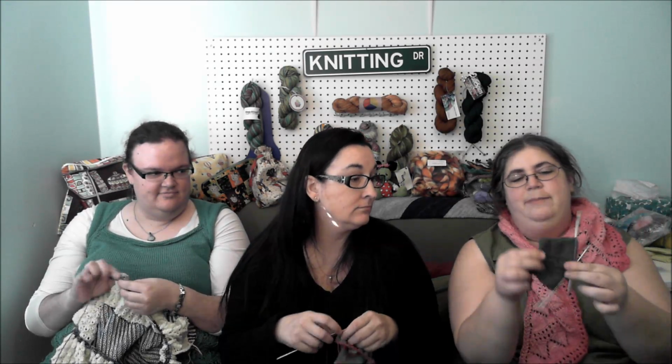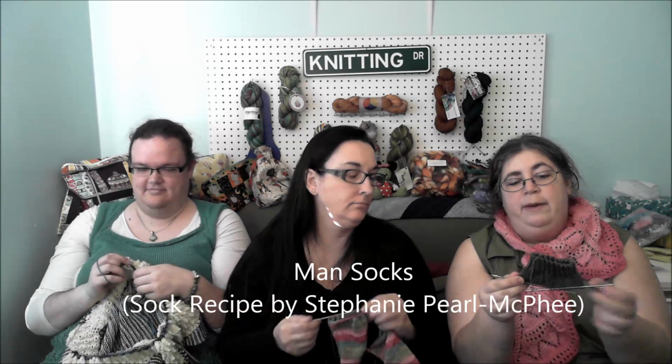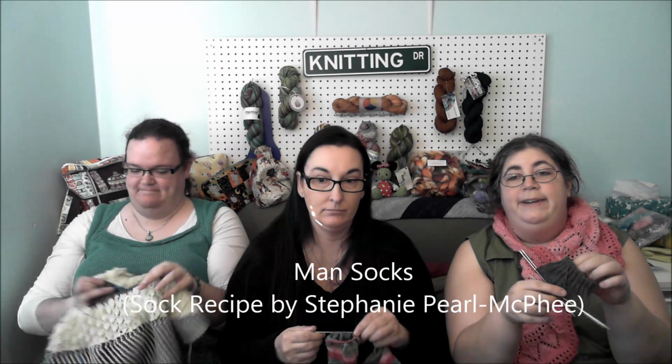So that's the first thing I'm working on. I've made a little bit of progress on the man socks, but not a lot. Like an inch and a half. I was going to say, just past the cuff. Yep, an inch and a half maybe. And most of that was done in the car this morning while we were waiting.